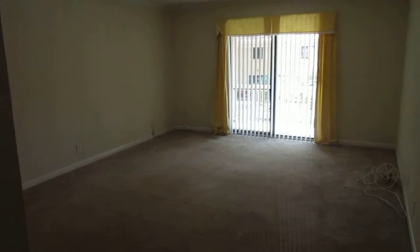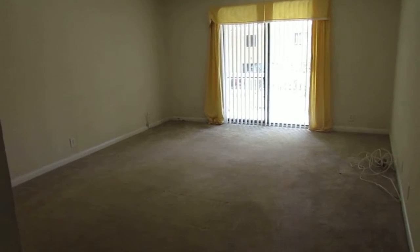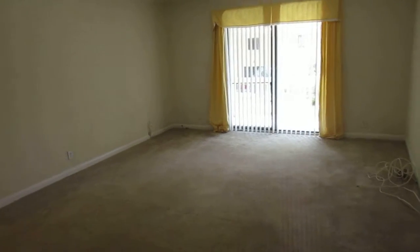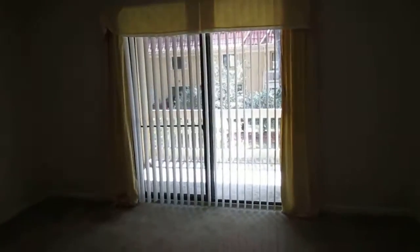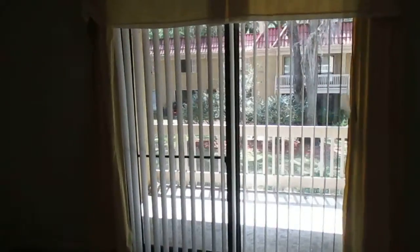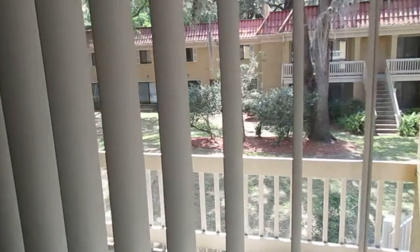This condo is a second floor condo, and you'll see when you walk in, you walk into the living room, which leads out to the back balcony that's covered and overlooks a lot of oak trees, and it's nice and shaded out there, which is nice for your morning coffee.